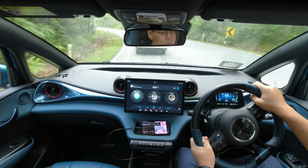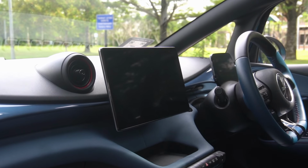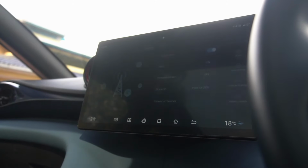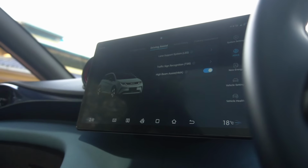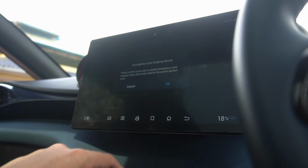Just like its sibling, the Atto 3, the Dolphin's dashboard boasts a sizable 12.8-inch rotatable screen positioned prominently at the center. This screen serves as the hub of the Dolphin's infotainment system. BYD has yet to integrate Android Auto functionality, but for Apple aficionados, Apple CarPlay is readily available within the infotainment system.